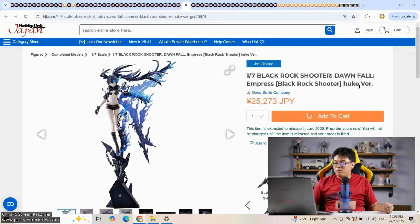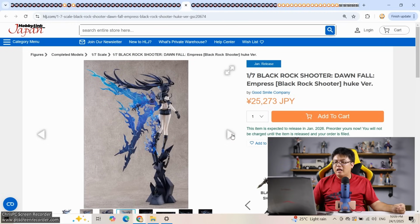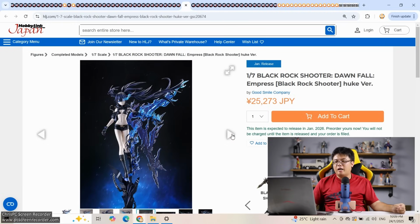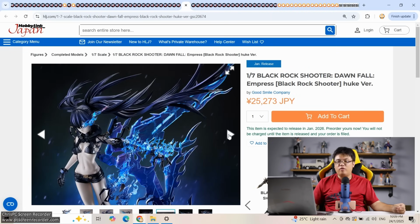Moving on to the next one, Black Rock Shooter Downfall Empress. Okay, Hyuk version by Good Smile Company, 25,000 yen, January release next year, 2026. Okay, this is one of those BRS figures that felt a little bit underwhelming. I'm not too sure why. Maybe because I don't see a big cannon, a big gun over there, so I'm liking it a little bit less. Yeah, maybe that is the reason, because I love pretty girls with big weapons, man.